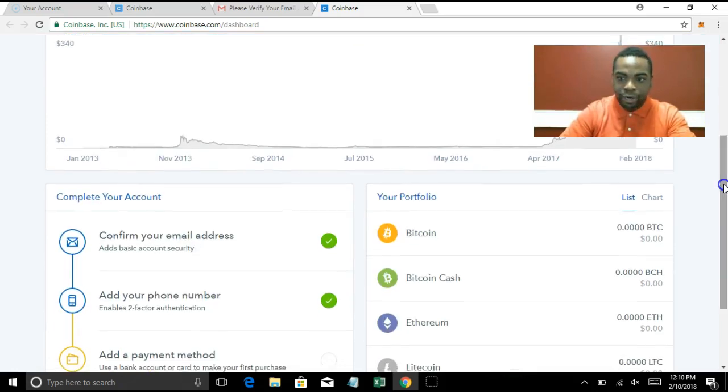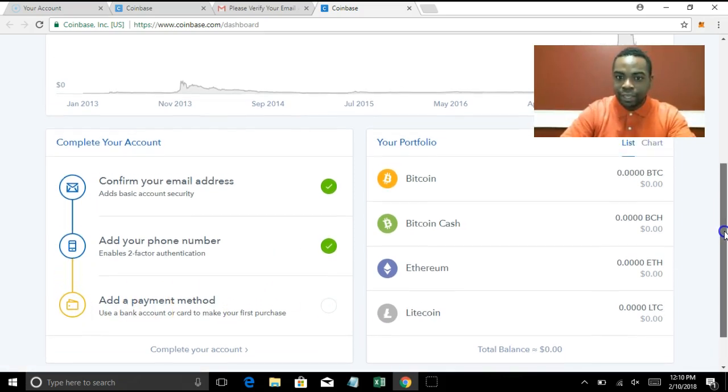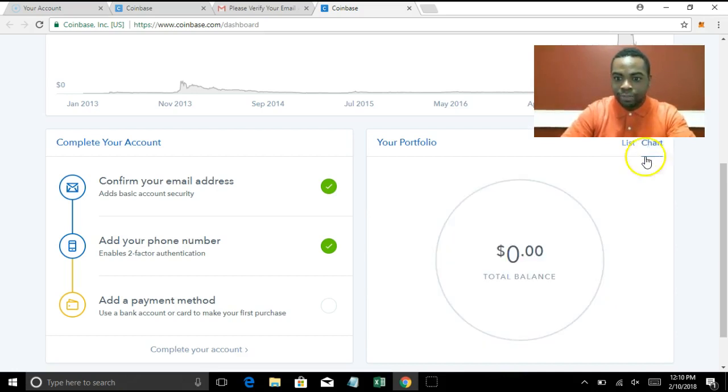As I scroll down here, it says on the left-hand side: complete your account, confirm your email address, which I did, your phone number, which I did as well, and add a payment method. I'm going to go through that in a second. And this is your portfolio, what it looks like in list format, or you can go to the chart format, and it'll show you like this. Total balance is 0, but when I add money to this, it will light up and show me $20, $50, however much I want to put into cryptocurrency. It will light up right here in a little chart, which is pretty cool.